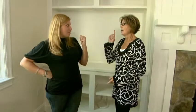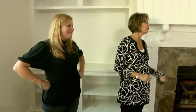I didn't know they had those kind of pianos. Wait till you see it, but you know what? You can't see anything until we get the furniture up in here. That's right, so hey guys, bring that furniture on up.